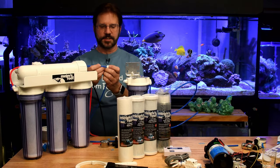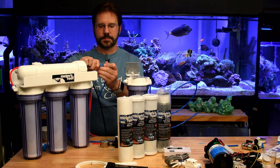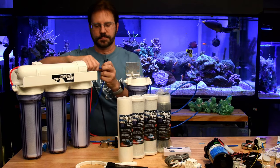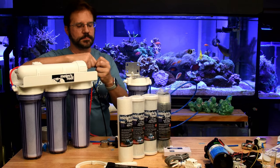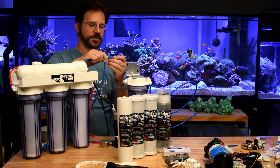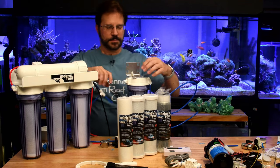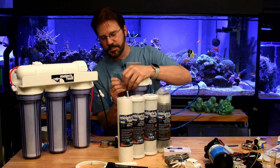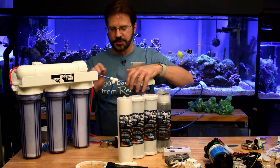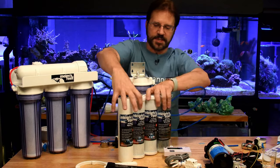I'm going to press this on here. I want to make sure it's on. It feels like it's not. Oh, it was. All right. And then we put our other little piece of tube on the other side. And we'll press this into the DI stage. And then you can put all the little blue retaining clips. Let me move these out of the way.